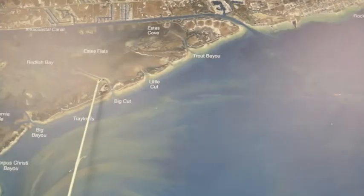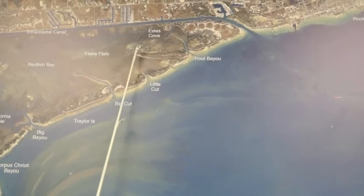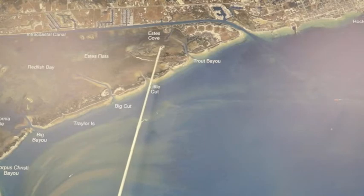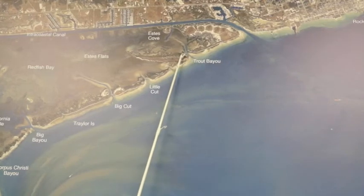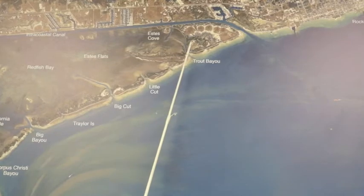Any of these big cuts, like Big Cut, Little Cut, Trout Bayou, there's some other cuts down through here. If you will get in there when that tide drops out, we've been catching some really nice reds back in there, but you've got to be careful getting in there. You've got to have a skinny water boat or park at the edge and wade into it to be able to catch those big trout. There's also some really good reds in there.